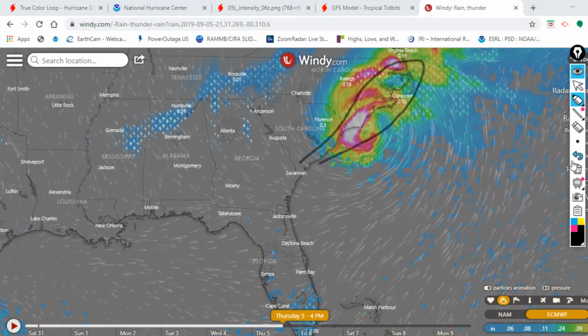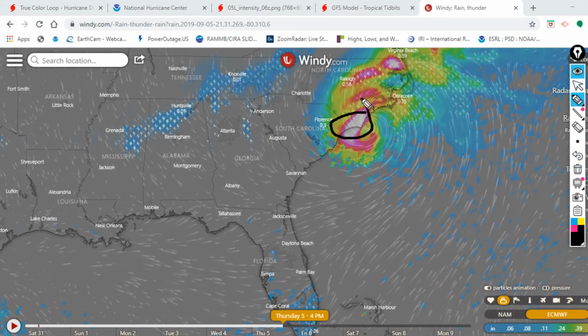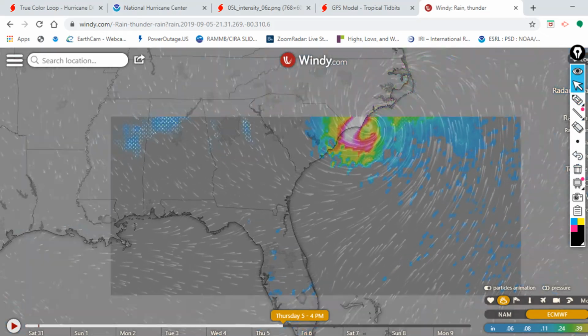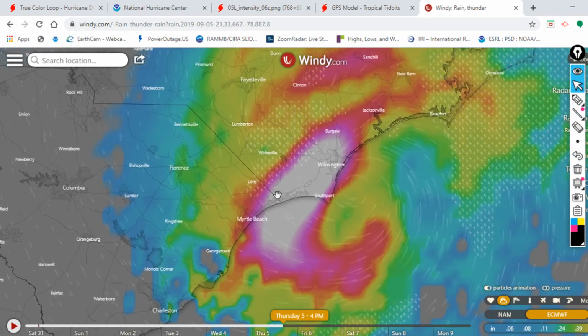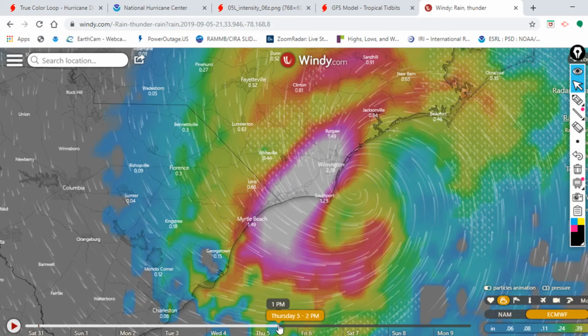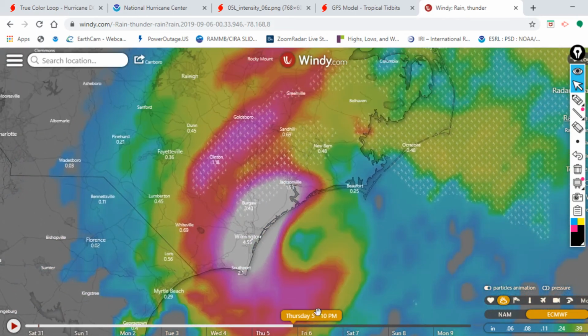Now these specific model runs are actually taking it somewhere near Wilmington, north of Myrtle Beach, maybe even North Myrtle Beach. We'll have to see. And you can see how right here near Wilmington or Myrtle Beach, the Southport area, we could maybe be getting close to a landfall. We may not see a landfall. It could go right south of the island.